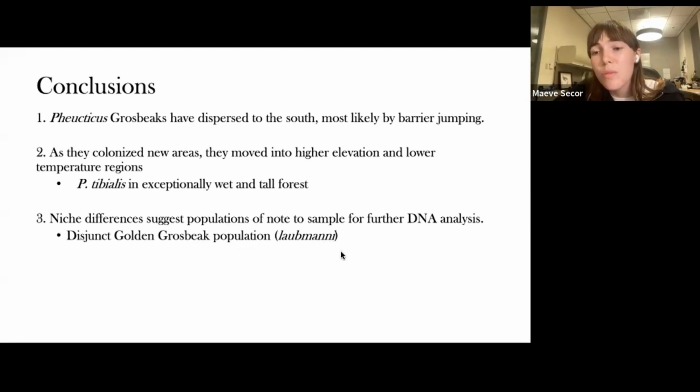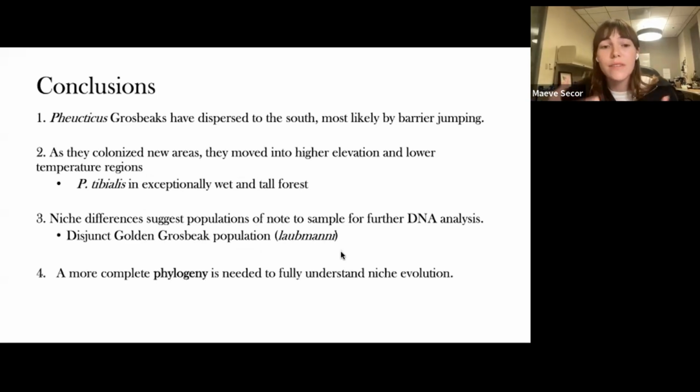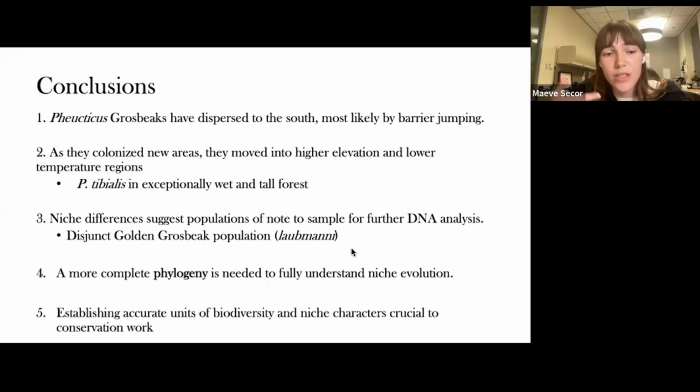And now I'm working on producing an even more complete phylogeny of the species in this genus to not only fully understand their niche evolution, but to understand their phylogenetic relationships, their taxonomy, and establishing accurate units of biodiversity, as well as their niche characters, is very crucial to conservation work. It's important because in order to protect something, we need to understand what it is, and we need to understand how different species are related to each other, because that can determine how we estimate their population sizes.